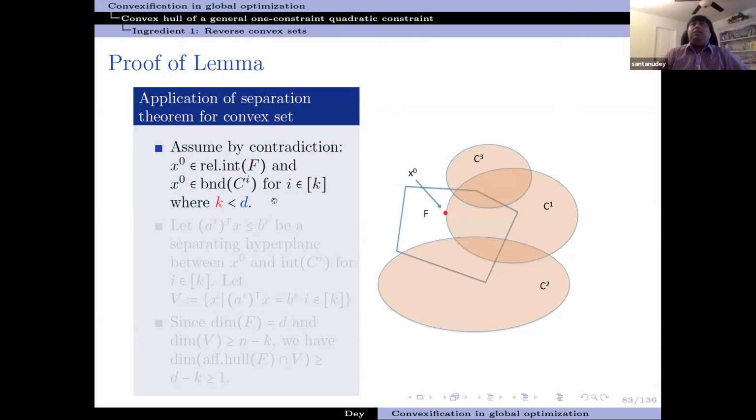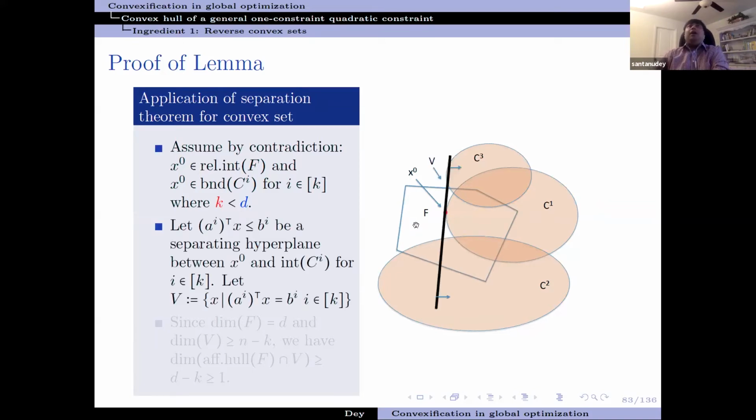K here in this picture is 1, D in this picture is 2. All right, so the proof is via the separation theorem. I know that this point does not belong to the interior of C1. The interior of C1 is also a convex set, so I can actually find an inequality that separates this point from the interior of C1.